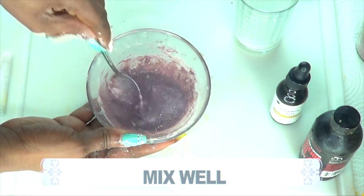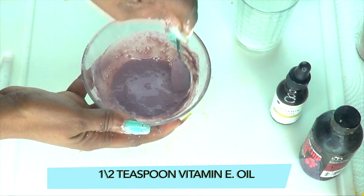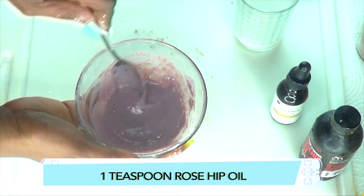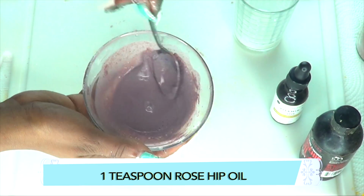Now while we're blending, we're going to pour a half a teaspoon of the vitamin E oil in our mix, and we're also going to pour 1 teaspoon of the rosehip oil and continue to blend. Now keep blending until it is smooth.